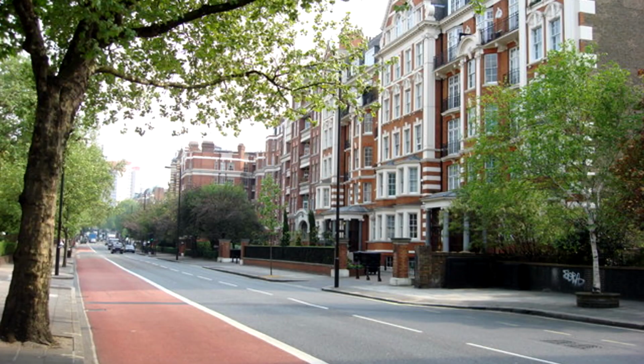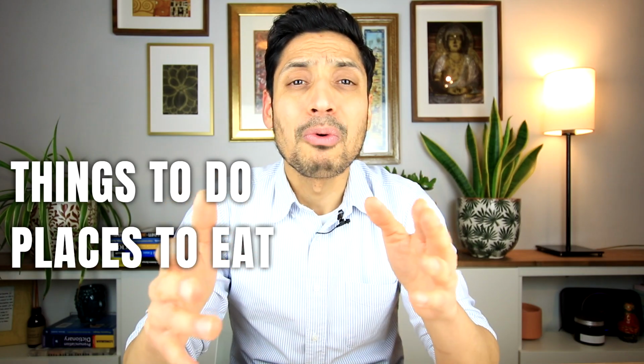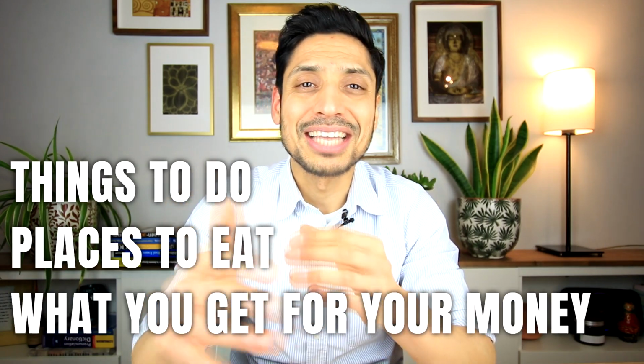But also because it's famous for its Georgian and Victorian homes, it has some delicious cafes and some amazing beautiful streets. As a street savvy Londoner, I've put together some great information as a guide for those thinking of moving to Maida Vale. It includes things to do, places to eat, but also what you get for your money. So stay tuned.